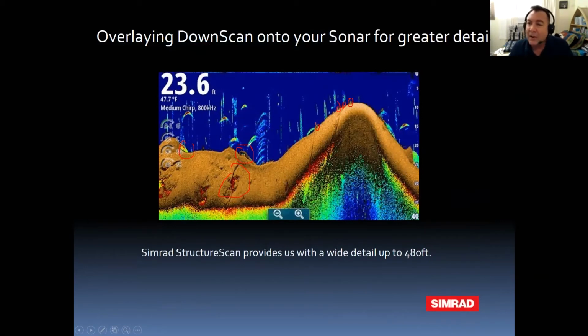So if you're going to anchor up and you're going to chunk these fish, or you're going to anchor on a wreck or whatever, and you have side imaging and you can change that feature over to down scan, you're going to get a much greater detail before you anchor. You're going to set waypoints in certain ways and make sure that your vessel swings in between this perfect structure to target those fish.